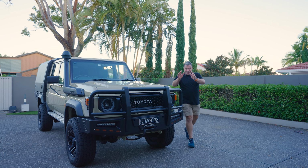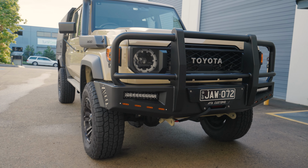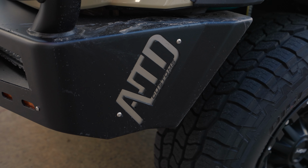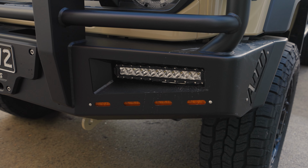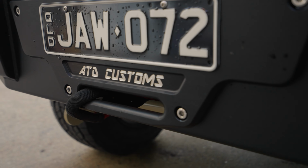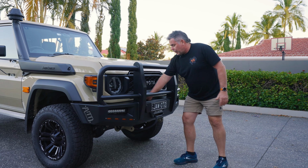There's more up the front. The Bullbar is the big ATD 2-post Bullbar. This Bullbar is just, it is amazing. LED parkers, proper hidden indicators in behind this recess here. It's really solid of a Bullbar. There's a winch integrated underneath here. Get to the clutch nice and easy.